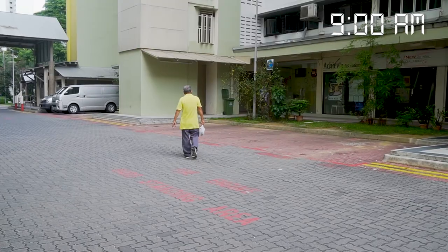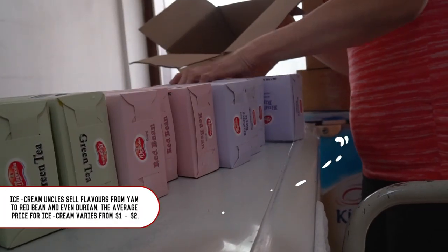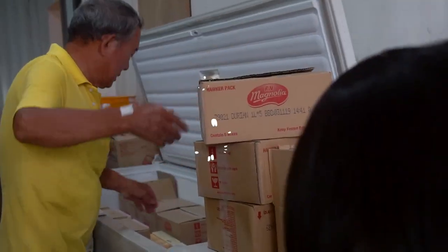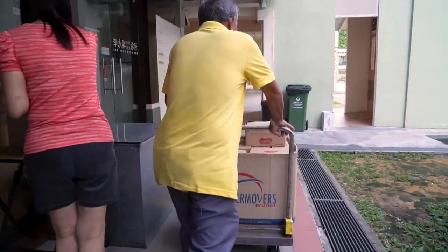What needs to be done after you reach the supplier store is to set up the ice cream truck, and that is to carry the ice cream into the ice cream fridge itself. He was very meticulous, there were a lot of things to be done. And guess where I was? I was late.